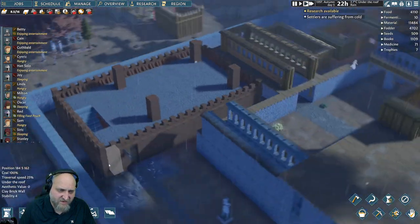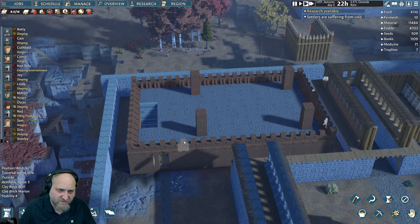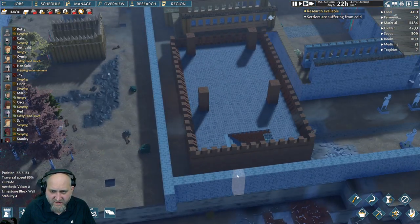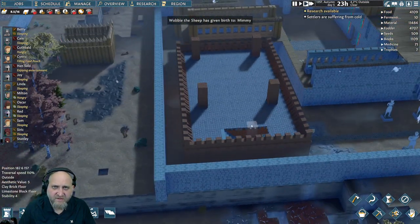I really don't like how that's open to the elements. The stairs. I want to put a little roof over that, but I'm not quite sure how I would do it. I don't like that it's open to the elements. Not quite sure how I would fix that either.